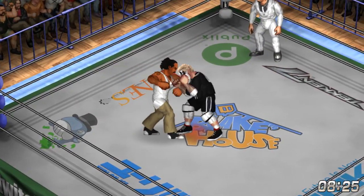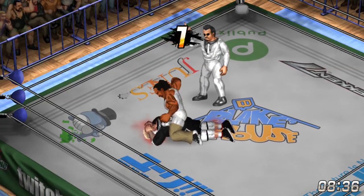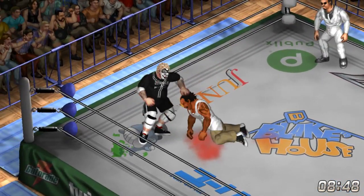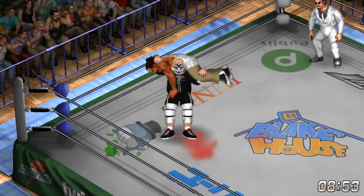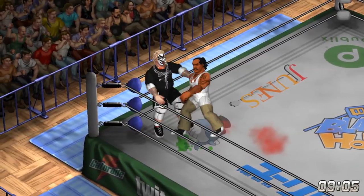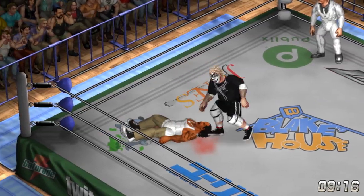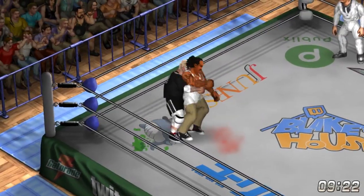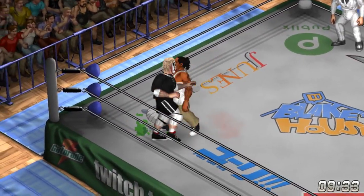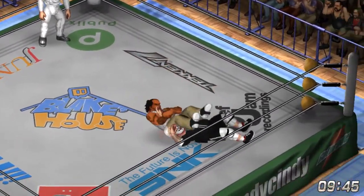With those patented kickboxing maneuvers. And such a terror in the world of Def Jam Fight for New York. I mean, with fists like those, he doesn't even have to pack any heat. Armbar.